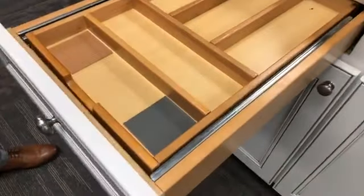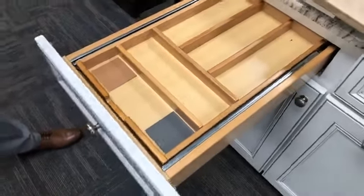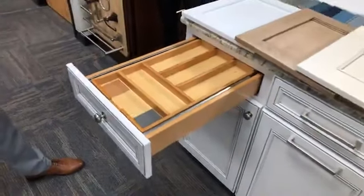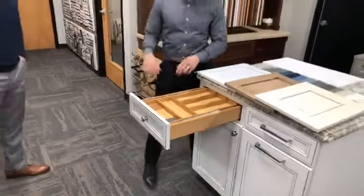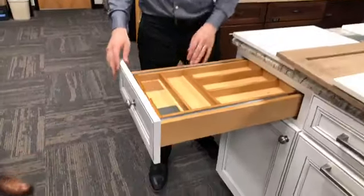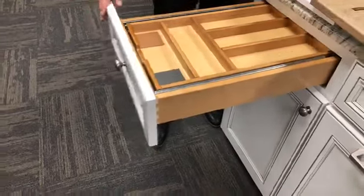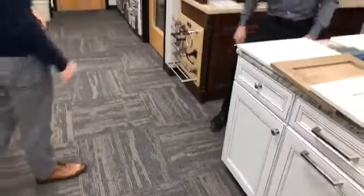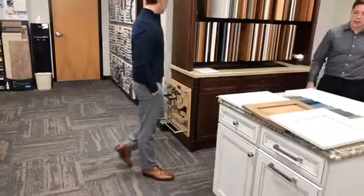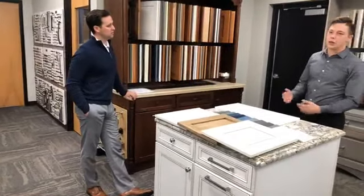Speaking of which, you already have all these different organizational tools. I assume everybody is going to want some sort of cutlery storage, even having multiple levels that you can utilize, right? Yeah, definitely. We do a lot of trash cans, tiered cutlery, and different things. Those are the go-to for each kitchen: spice racks, super lazy Susans, trash cans, tiered cutlery, rollouts. Those in every kitchen. You can do all kinds of things.